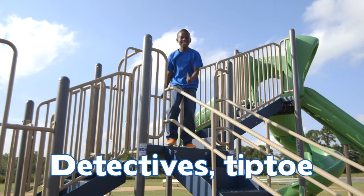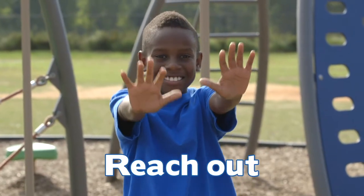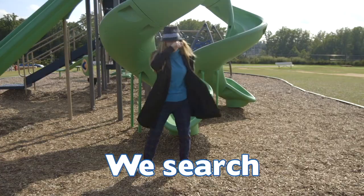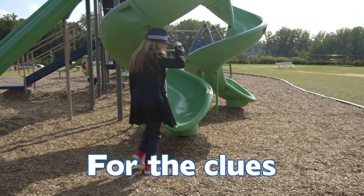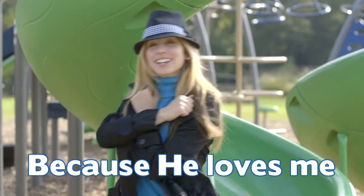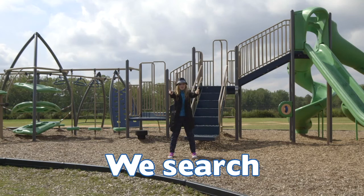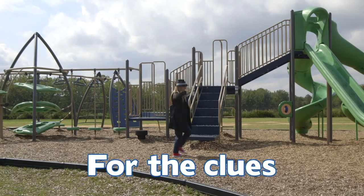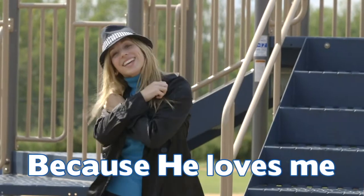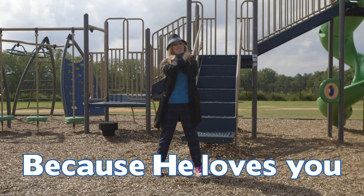Detectives, tiptoe, look high, look low, reach out, don't shout, look out and find, we search for the clues, God gives us the truth, because He loves me, because He loves you.